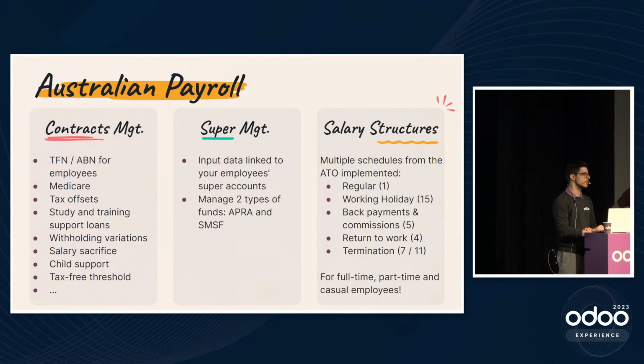On the contractual side, you can also manage full-time, part-time, and casual employees, which is a specificity in Australia. You can define different pay schedules, so you can pay your employee weekly, fortnightly, monthly, quarterly, even daily if you want, which is also, again, something very important in Australia. So we try to stay very flexible in order to cover most cases.